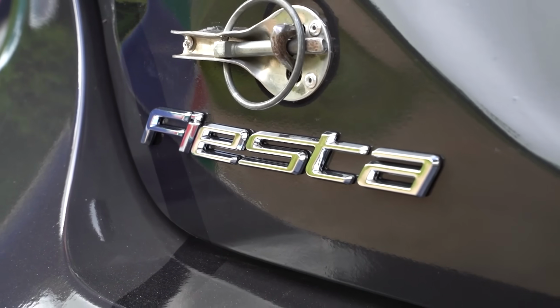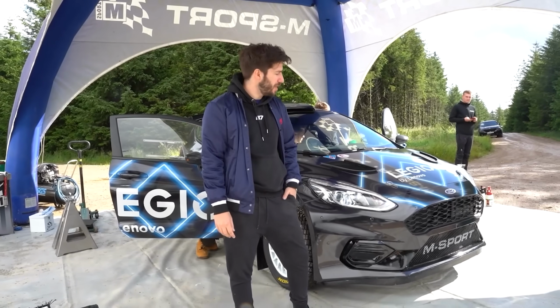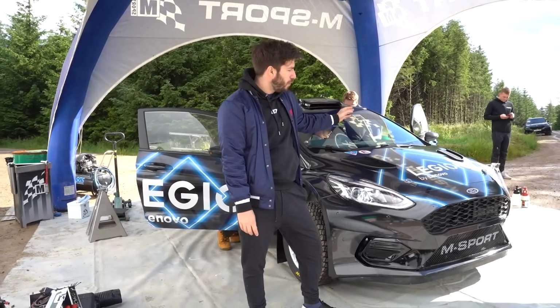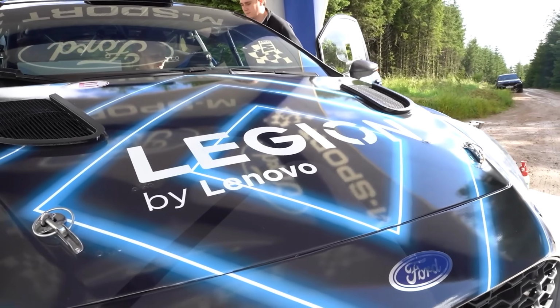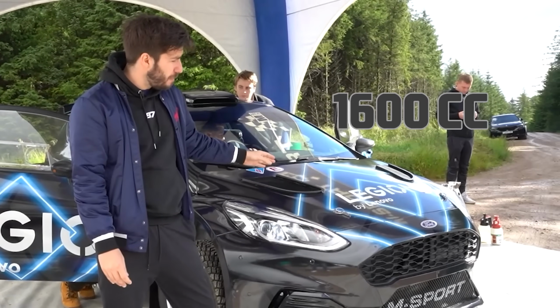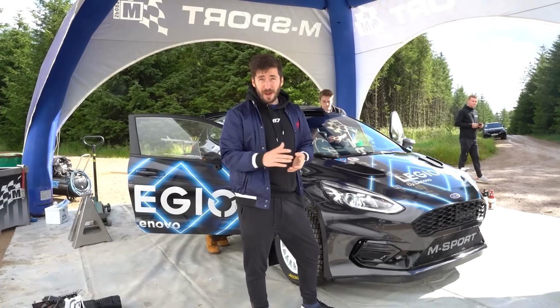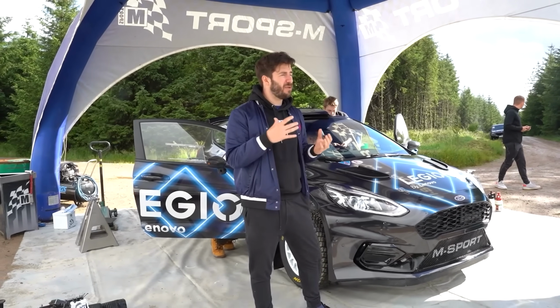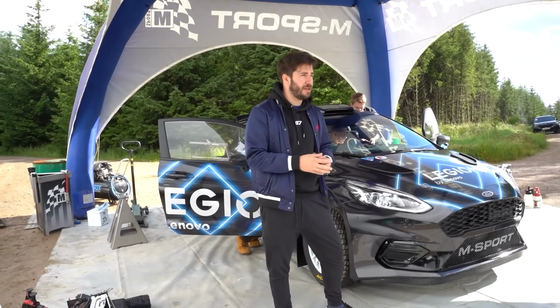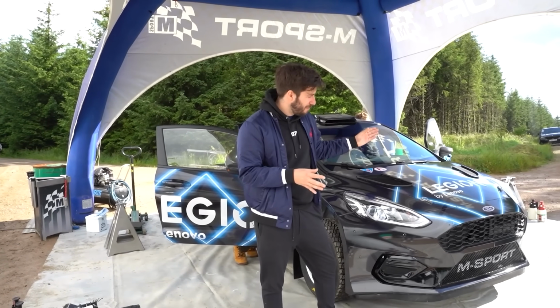So, this here is my Chariot O'Doom. I'm not actually quite that bleak about it, but this is an M-Sport prepared Ford Fiesta Rally2 car. Rally2 is basically just one under WRC. 1600cc, about 280-ish brake horsepower, and that propels it to around 200 kilometers an hour top speed, which doesn't sound like a lot in the context of circuit racing, but you have to remember, this thing will do 200 k's on a road barely wider than the car itself.